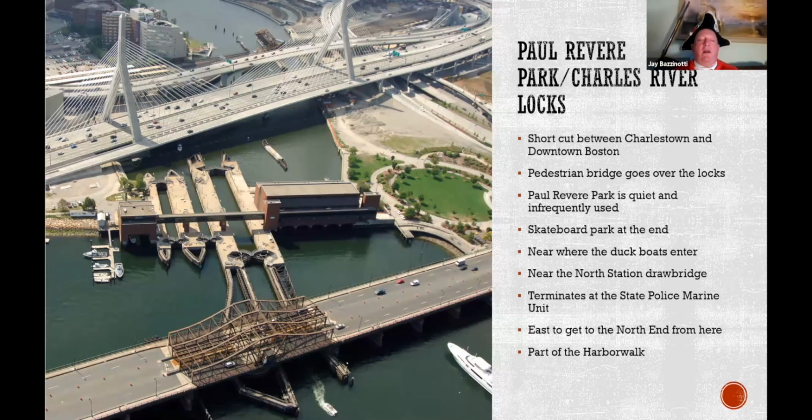That bridge in the foreground is the Charles River Bridge. The Charlestown Bridge at one time was the longest bridge in the entire world. It's now been torn down. They're replacing it. It was supposed to be replaced as part of the Big Dig, but they ran out of money. But now it's in such bad shape that they finally did have to tear it down and replace it.